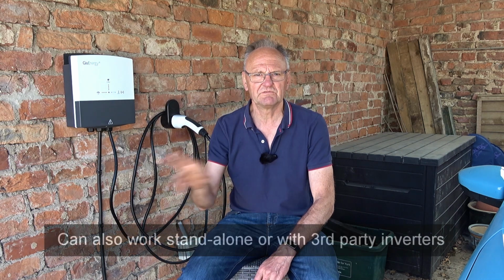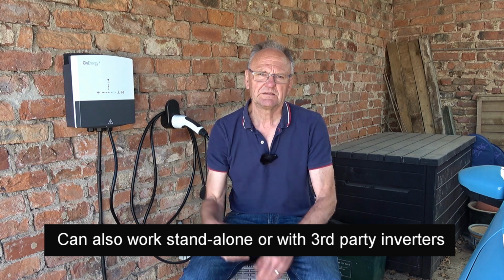Now it's a long way from here to the front of my house where the supply comes in, and I don't want to be running a separate cable all that way. And so because this is GivEnergy and the other components are GivEnergy, I can use the CT clamp that's already been put in for the inverter. And so it sort of piggybacks one off the other.